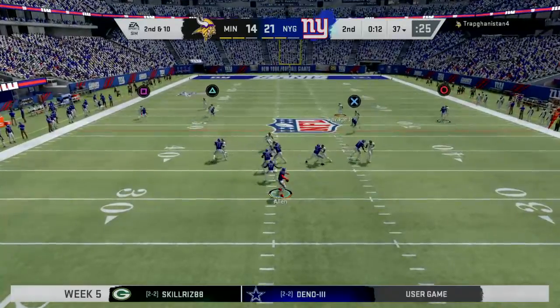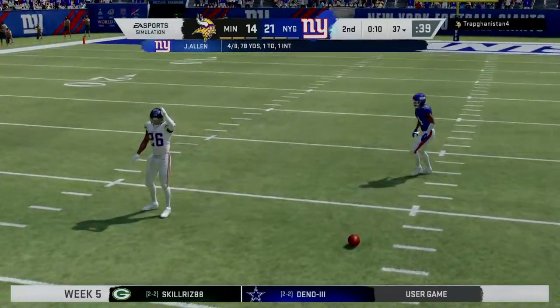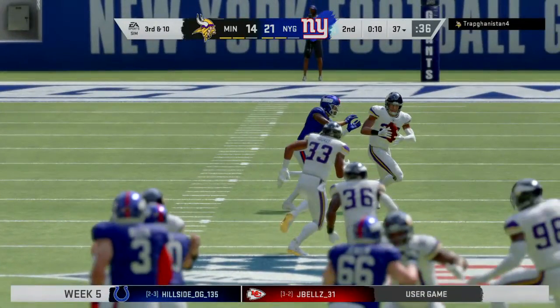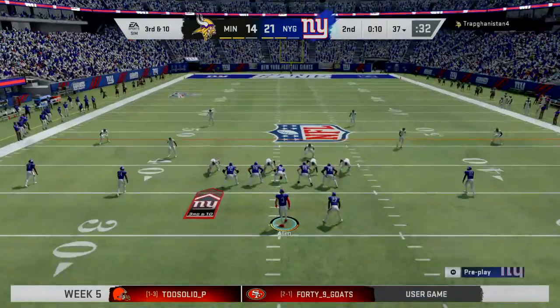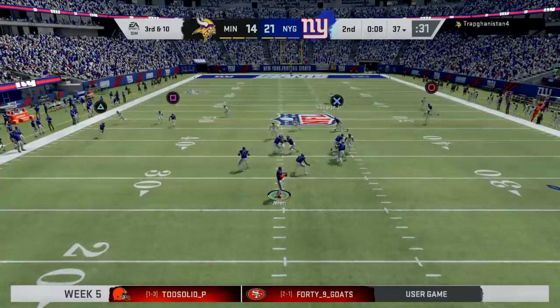On play action, Allen. And that's incomplete. Clock stops with 10 seconds left. Demir Bird, the intended receiver. And it's 3rd down. Now they face a 3rd and 10 after back-to-back incompletions. Allen to throw once more.